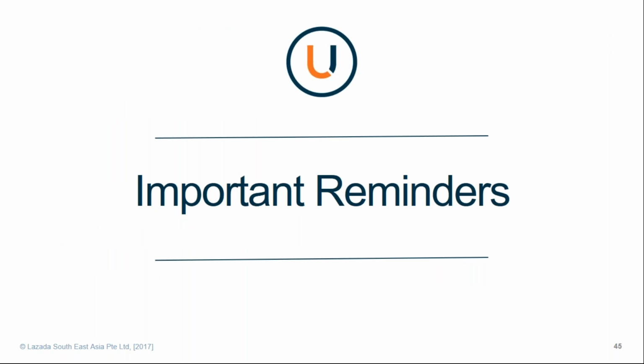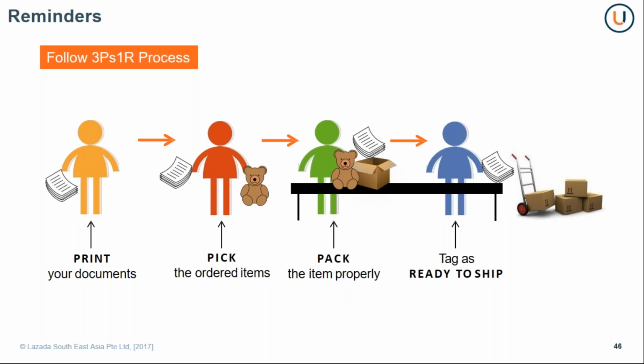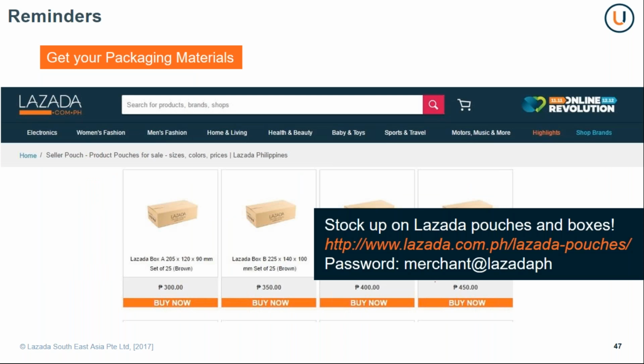Some important reminders before we end today's session. Follow the 3Ps 1R process, which means that you should print your documents, pick the ordered items, pack the item properly, and then tag them as ready to be shipped. If you want to get your packaging materials from Lazada, like your pouches and Lazada boxes, then please use the link provided in this slide with the password merchant@lazada.ph.